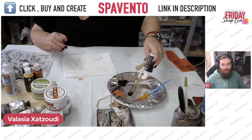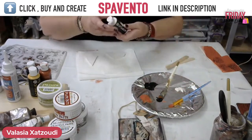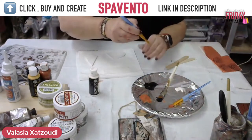So we're using the milk white acrylic paint from the Allegro series.